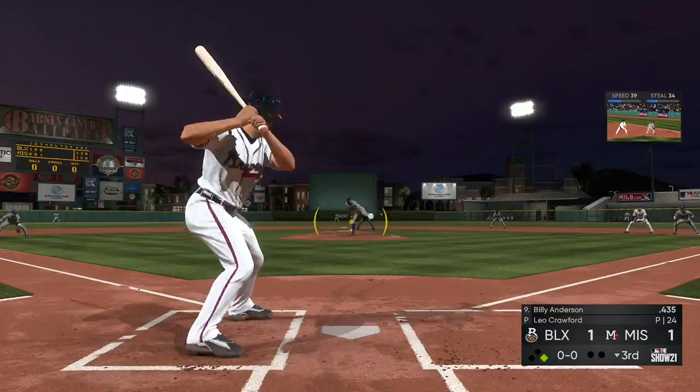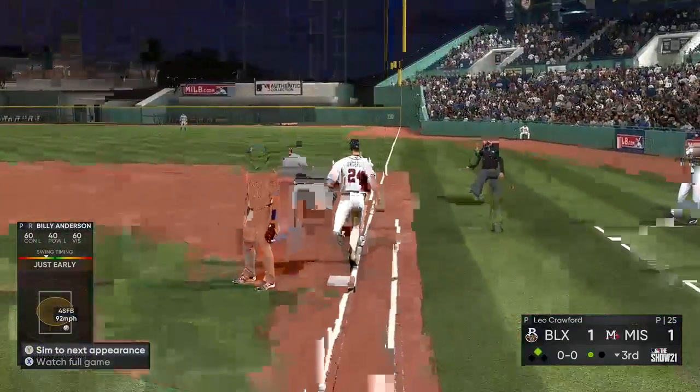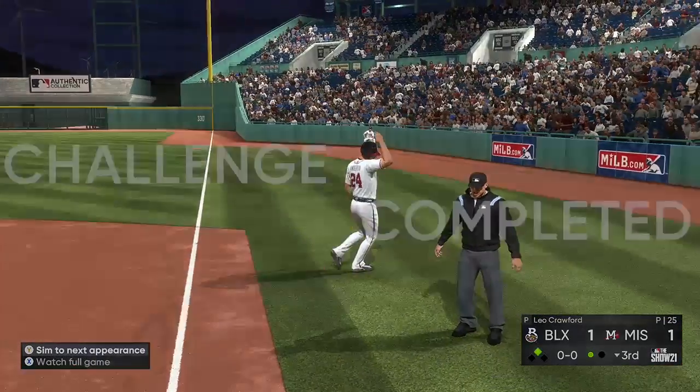Into the box now, Billy Anderson. That's back toward the mound. This will be a tough turn, however. Don't even think about second as he'll flip on to first for the sure out.